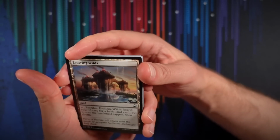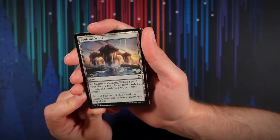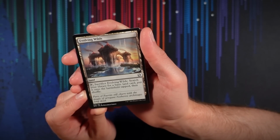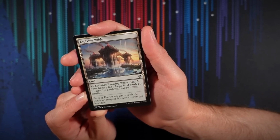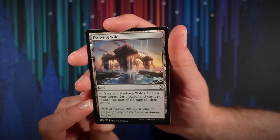The classic Evolving Wilds. Sacrifice Evolving Wilds, search your library for a basic land card, put it into the battlefield tapped, then shuffle. Parts of Faerun still churn with the magic of arrogant Netherese archmages long dead.